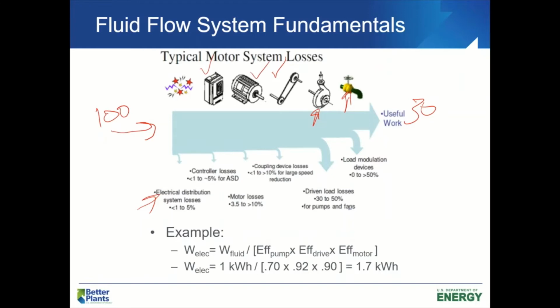We're going to spend some more time on this, but the overarching thing in here is our work, that W there, for our electricity. It's really just a function of the work that we need to put into the fluid, okay? And then that's essentially this useful work up here. What is needed for a fluid, whether that's pumping liquid over an elevation or air through a set of filters or through a process? What is that work that's needed there? And then all these efficiencies start to add up, okay?